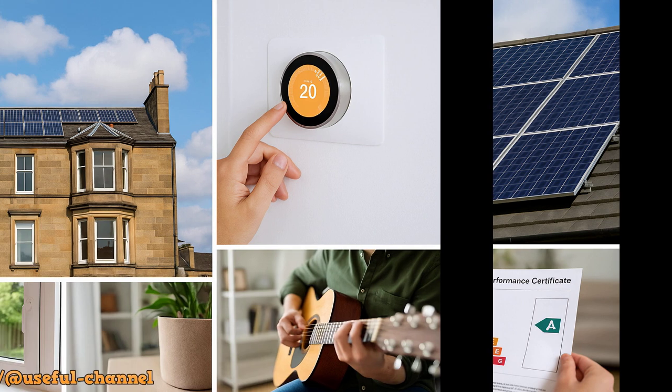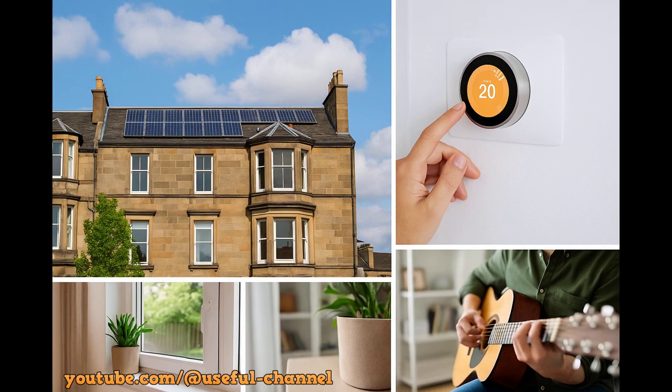Now here's the twist. Instead of gutting these beauties, more owners are getting creative with sustainability. Think secondary glazing, internal wall insulation, heat pumps tucked away in back gardens. One client of mine retrofitted their 1902 ground floor flat with a hybrid heating system and managed to push their EPC up to a C. Not bad for a building that still has its original cornices.